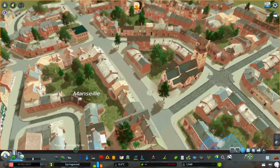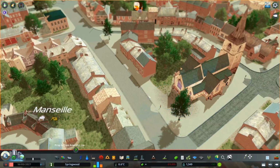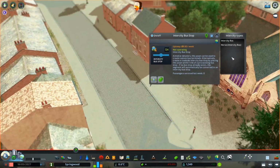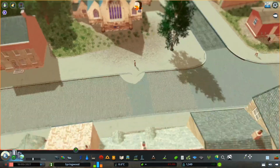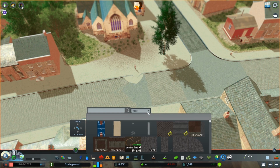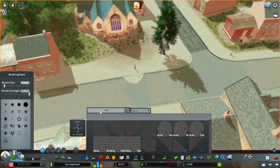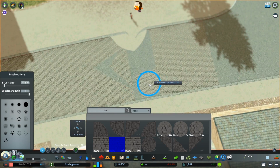Yeah, I can put in like an intercity stop. It's looking a little bit weird, but I think I can put some decals over the top of it. Oh, cobbles. Yeah, look.